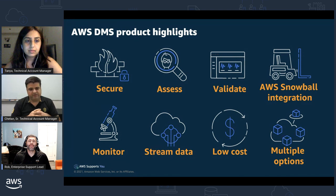Yes, so SCT can also transfer data. So basically, the use case can be, if you have large data warehouses, you can use SCT, whereas DMS is more suitable for databases which are under 10 terabytes of storage.